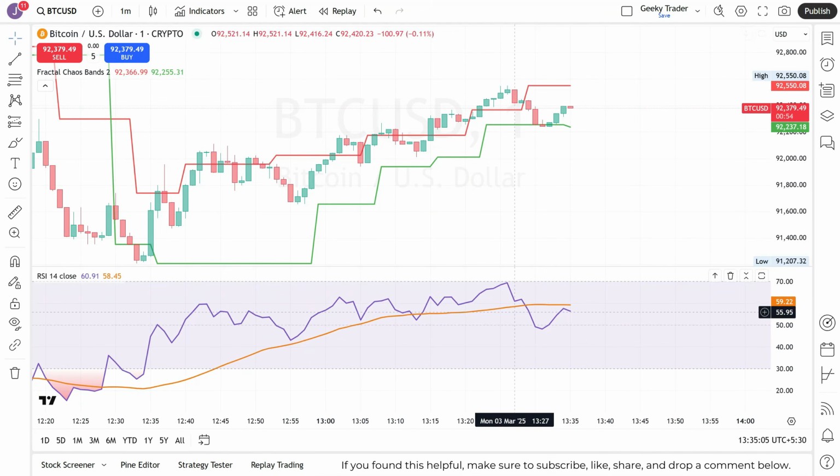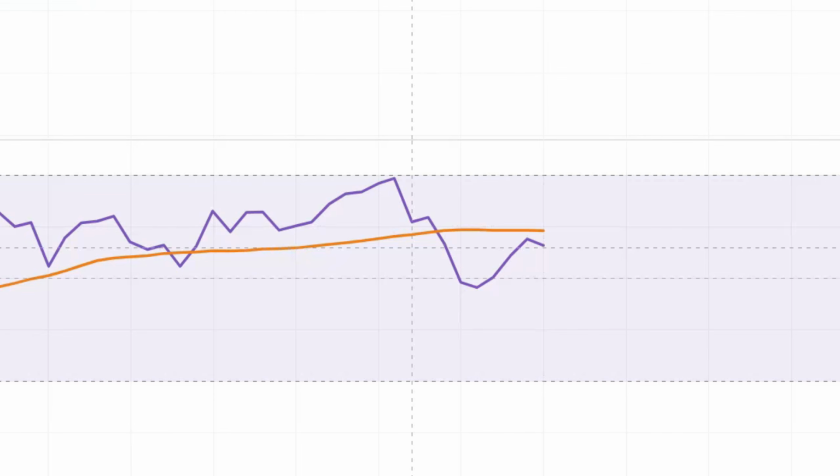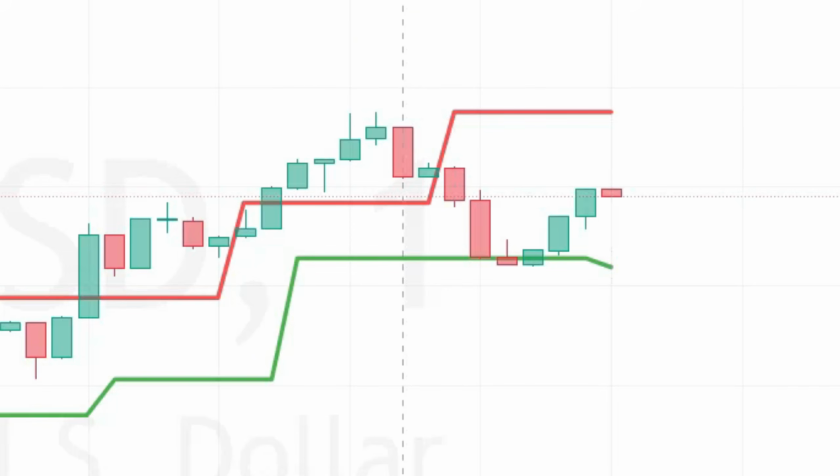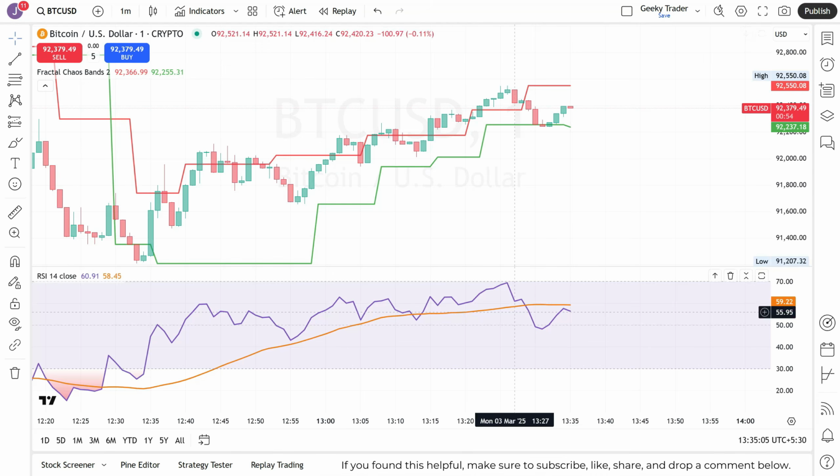All right, now, as you can see, the crossover has happened between the purple and orange lines, which is our first signal. But before making a move, we need confirmation, and that comes from the Fractal Chaos Bands. Looking closely, we can see that a clear slope has formed in the fractal bands, confirming the trend direction. With both signals aligning, the crossover and the downward slope, this is a strong confirmation for a sell trade.